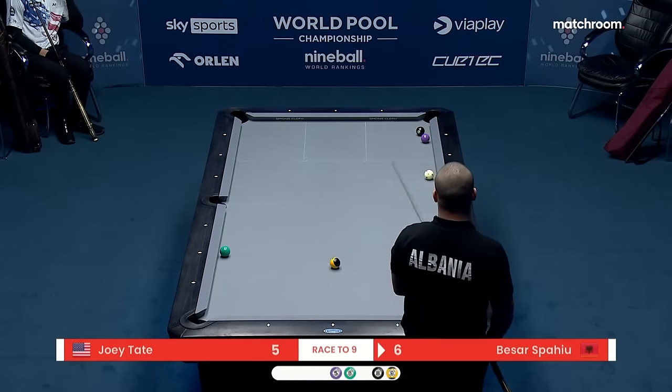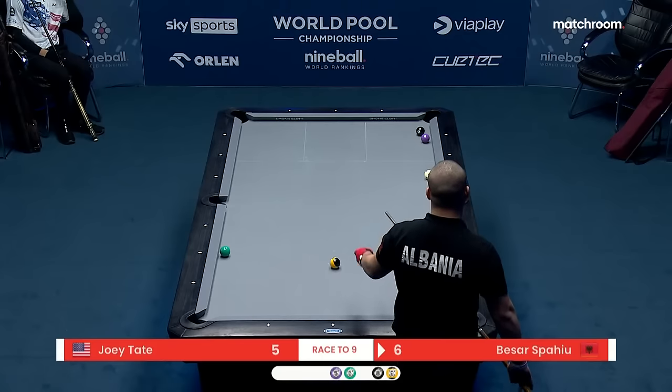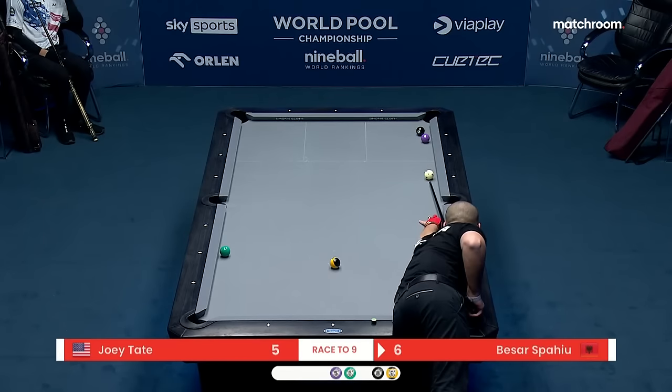I always think of safety when I'm there, if I want to play the shot after. Yeah. And if I don't like it, I'm going to play for that. I'm going to play that.